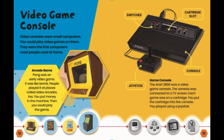Arcade game. Pong was an early video game. It was like tennis. People played it at places called video arcades, too. You put money in the machine, then you could play the game.